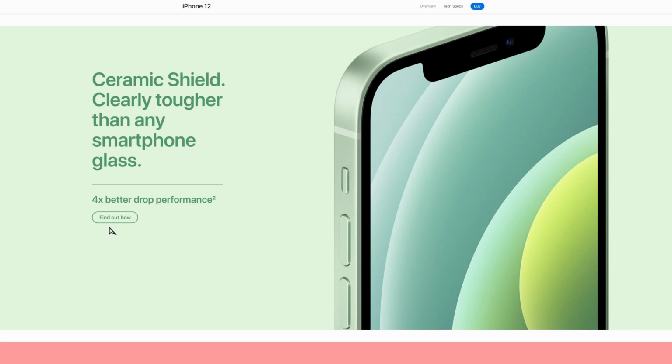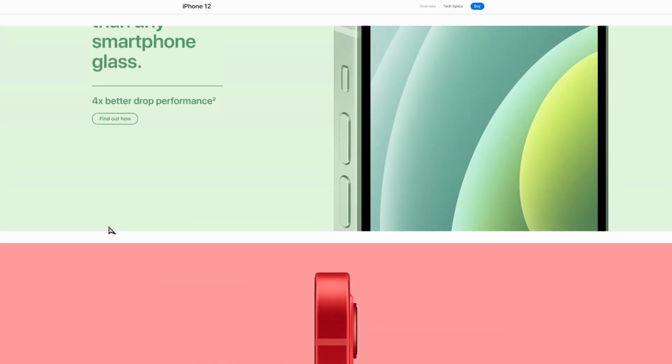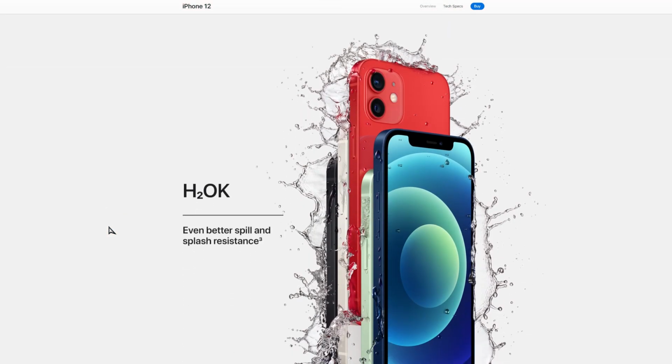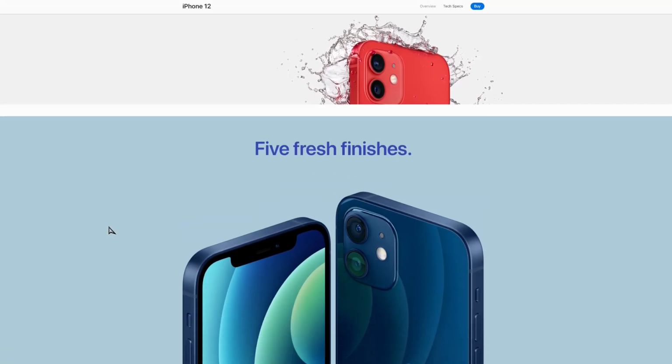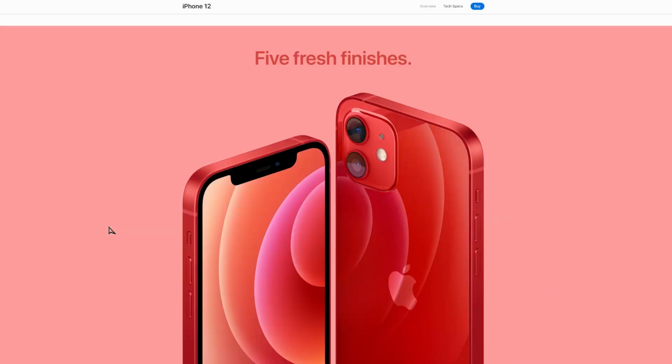4 times better drop performance, which means I don't need to use one of those horrible cases. I've always disliked getting a really nice looking iPhone and then buying a horrible plastic or rubber case to put on it that makes it look like any other phone. IP68, even better spill and splash resistance. My other one isn't splash resistant at all. 5 fresh finishes, I've actually gone for the blue.